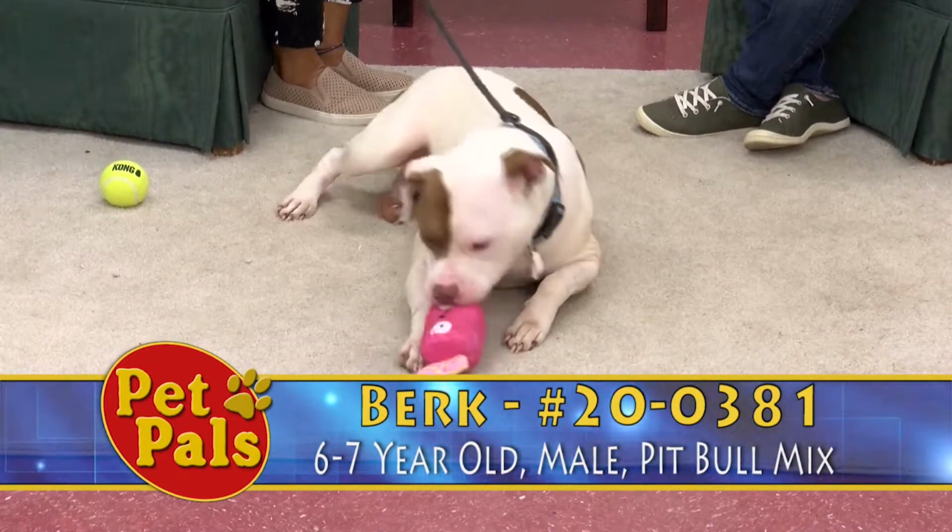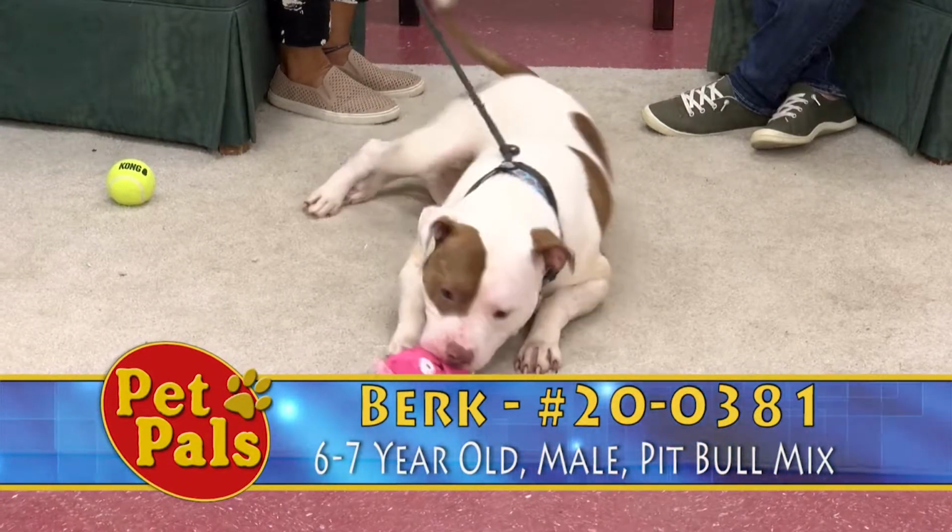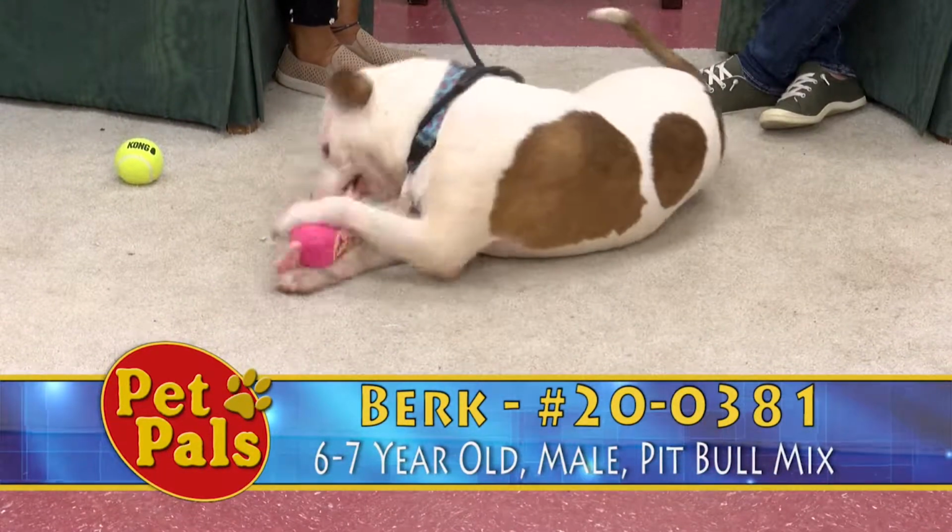If you're interested in him, because he's a senior dog, he will go home for a $20 reduction in his adoption fee, making him adoptable for a fee of $72.50.